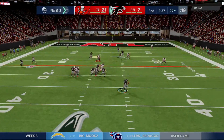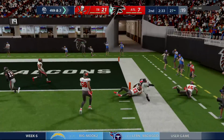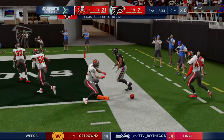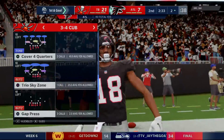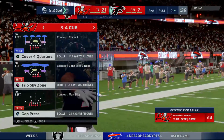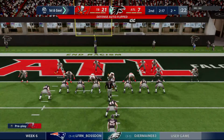Now a shotgun snap as they'll look to throw, and he's got a man, Calvin Ridley, all the way to the 2-yard line there before crossing over out of bounds. Wow, 1st and goal, and defensively all they can do is shake their heads. Not only did they allow the conversion, but a big play as well.